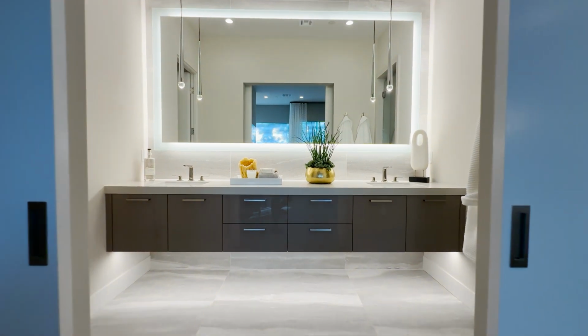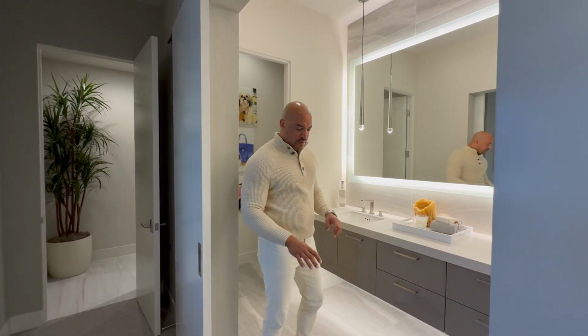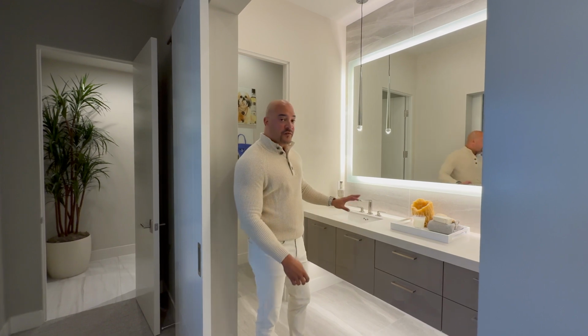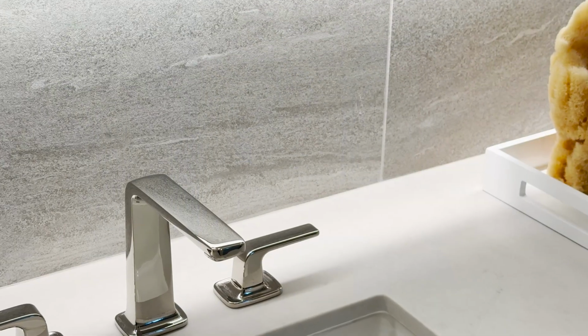So coming in here, just a beautiful, beautiful, beautiful bathroom. So we have, once again, large format tile here. This is a beautiful grayish tone. Looks a little bit more like marble, but we have 24 by 48 inch porcelain floors, medium gray floating vanity with downward LED illumination, beautiful quartz counter surface, undermount sink.